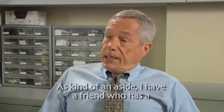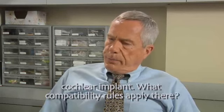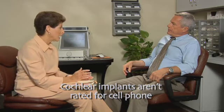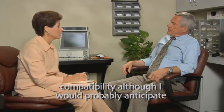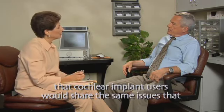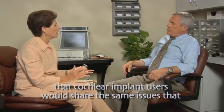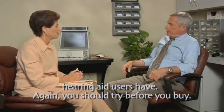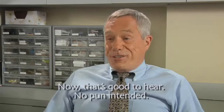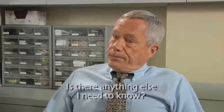As kind of an aside, I have a friend who has a cochlear implant. What compatibility rules apply there? Well, cochlear implants aren't rated for cell phone compatibility, although I would probably anticipate that cochlear implant users would share the same issues that hearing aid users have. Again, you should try before you buy. Oh, that's good to hear. No pun intended. Is there anything else I need to know?